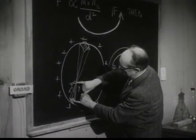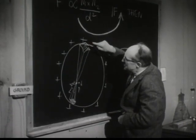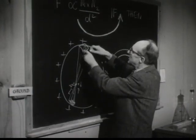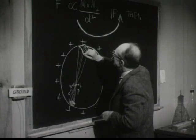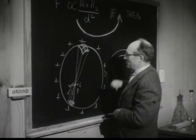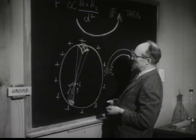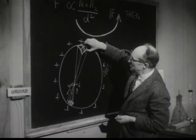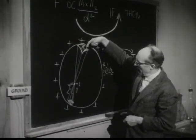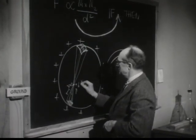Look at the distances. So much, and so much again. This patch is twice as far away from him as that patch. So this cone has spread out to twice as wide and twice as broad there, 4 times the area of that patch. We shall assume that charge spreads uniformly all over the sphere. So there's 4 times the charge there that we have down there. On that score, the repulsion is 4 times as great due to this as due to that.